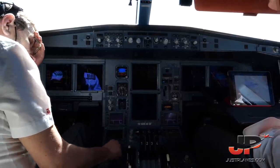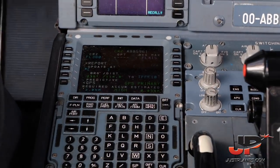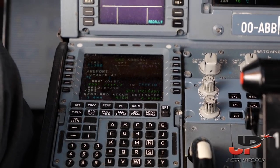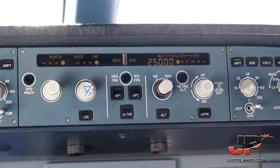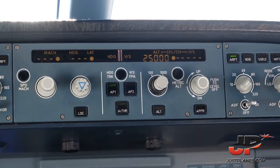Tango, Foxtrot, Foxtrot. Descending level 250 for Bravo, Bravo. We just got the clearance to descend level 250, and then we give the descent management to the aircraft, level 250 blue, and he is going to take charge of the descent as programmed in the machine.